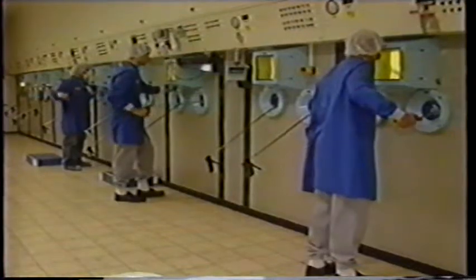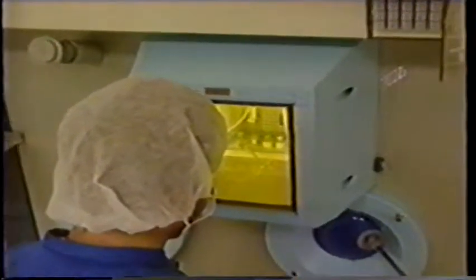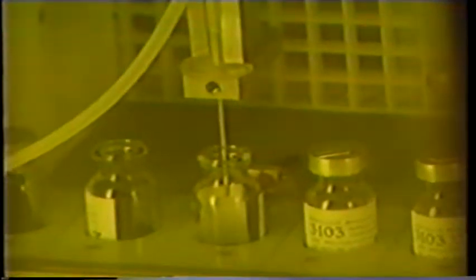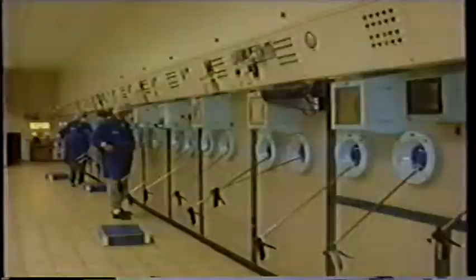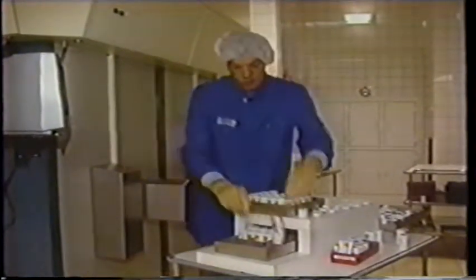First, we go to a production line. In this enclosure, bottles are being filled with a radioactive isotope required for medical use. After filling, the cap of each bottle is placed in position, creating the first level of containment. Strict procedures are followed throughout the process of production and packaging.